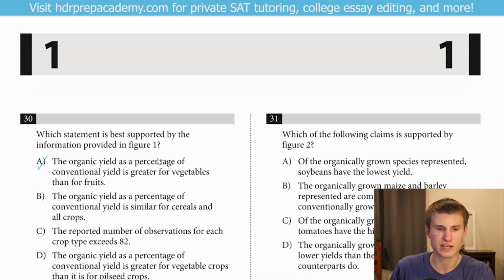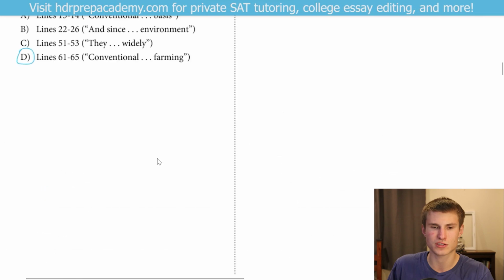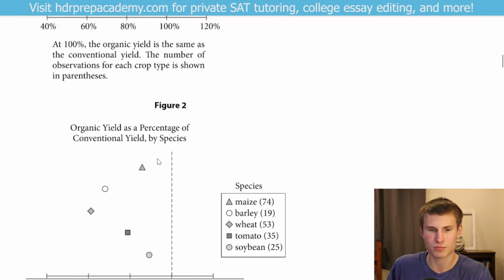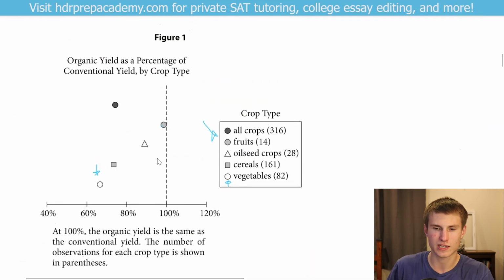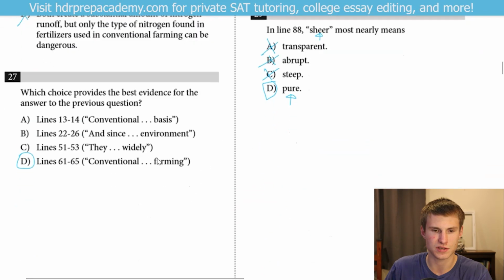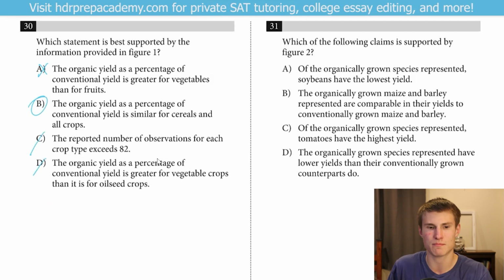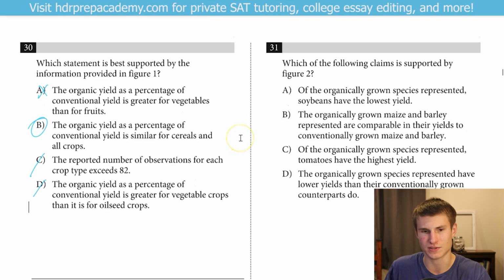Looking at B, the organic yield as a percentage of conventional yield is similar for cereals and all crops. All we've got to do there is see if they're pretty much a vertical line down. Okay, so we have cereals as this box here. If we go up, we see that we have all crops, therefore answer choice B is correct. Hopefully you can see that, right? They're pretty much that same percentage. Therefore, our answer there will be B for number 30. Okay, and then obviously we don't have to check C and D because we know that B is factually correct. It's going to be the right answer there.